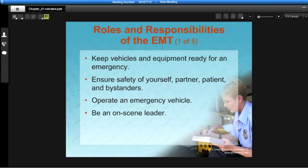Roles and responsibilities of the EMT. It's just not going out and treating the patient. It's your responsibility to keep your vehicle and equipment ready for any emergency.